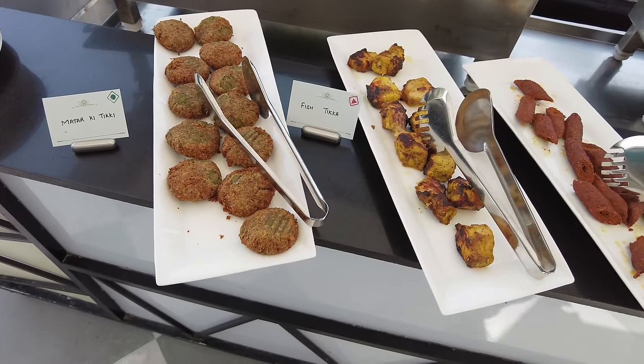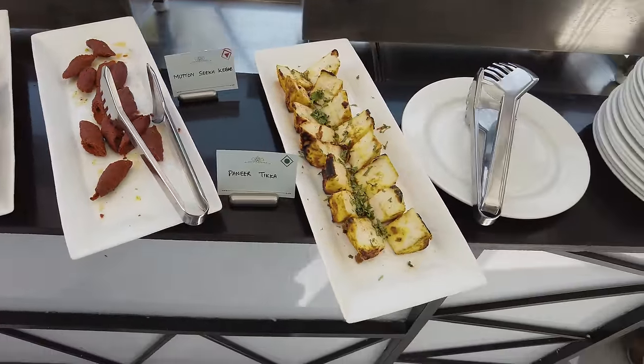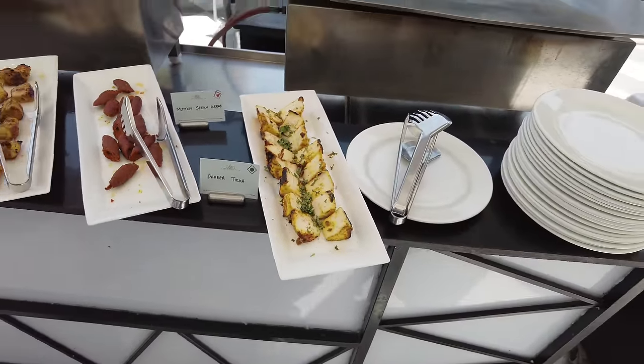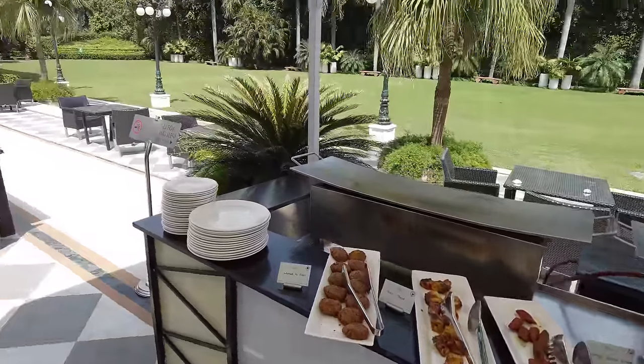The grilled fish was delicious. The paneer tikka and veg tikka nothing too outstanding. The seekh kebab alright, and the lamb chops were cooked well and tasty. But flavor was kept very continental, served with gravy.